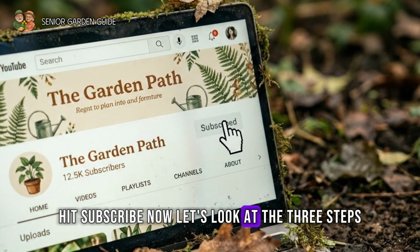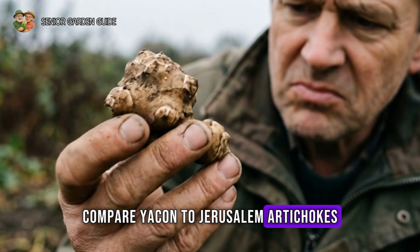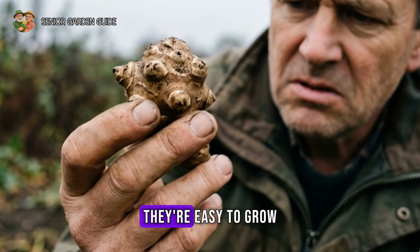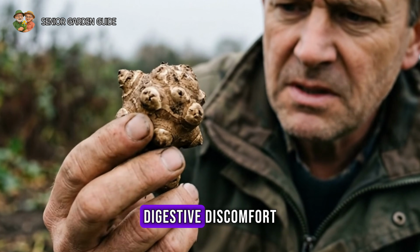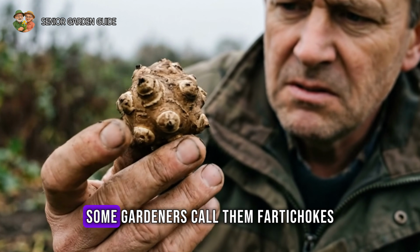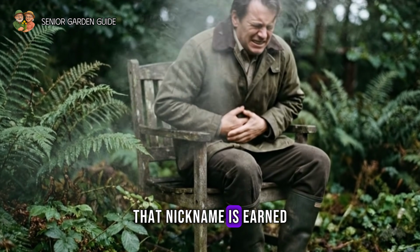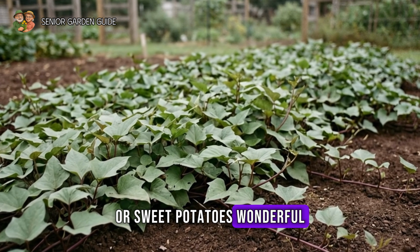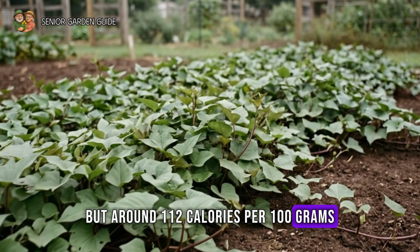Now, let's look at the 3 steps. Compare Yacon to Jerusalem artichokes, which many lazy gardeners already love. They're easy to grow, but they're notorious for causing serious digestive discomfort. Some gardeners call them fartichokes. That nickname is earned. Or sweet potatoes, wonderful, but around 112 calories per 100 grams.